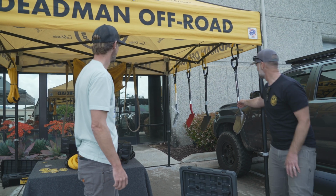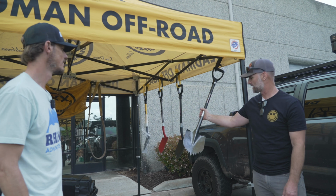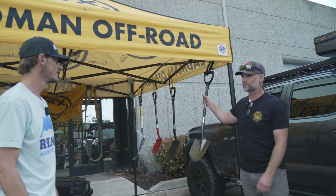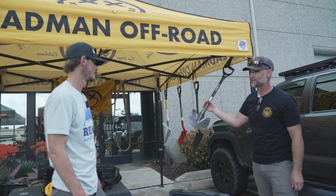And then last thing would be these Crazy Beaver shovels, and those are, we're reselling those, but those are an incredibly strong steel blade with a fiberglass shaft. A couple different color options. This one is super blingy. They call this Silver Vein.